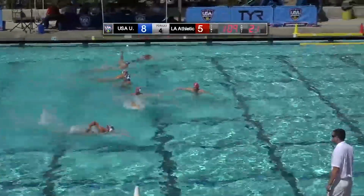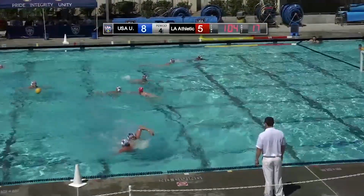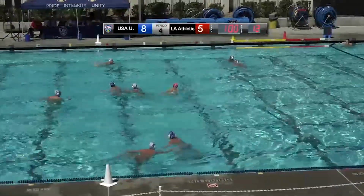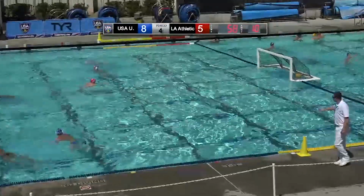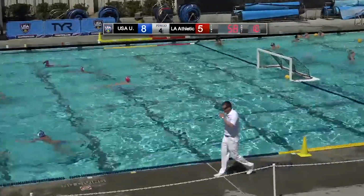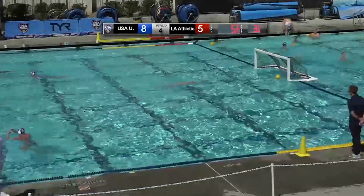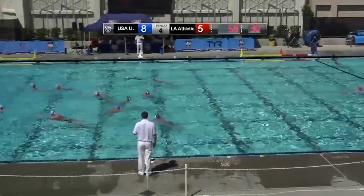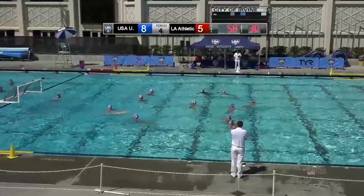Roberts' shot there was stopped by Barron. They got a wide open cage. Goalie's out, and they'll bury it from about mid-pool. That's Blake Parrish, who we haven't seen much of today. He's able to connect there. And a 9-5 lead for University. This one just about done with under a minute to play.